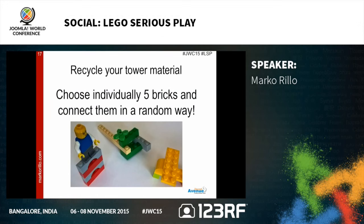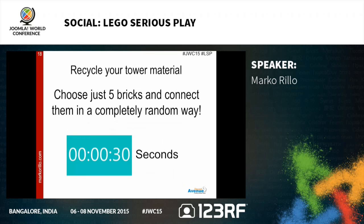The next task is very simple. Individually, each and every one of you separately, now please put together 5 bricks in completely random order. As you can see on this slide, there are a couple of photo examples here as well. Just take 5 bricks and put them together in a completely random manner. You can have 30 seconds if you wish.